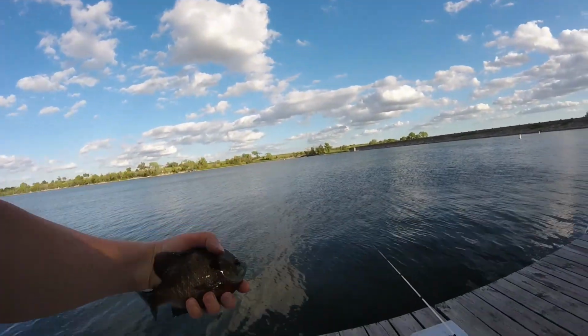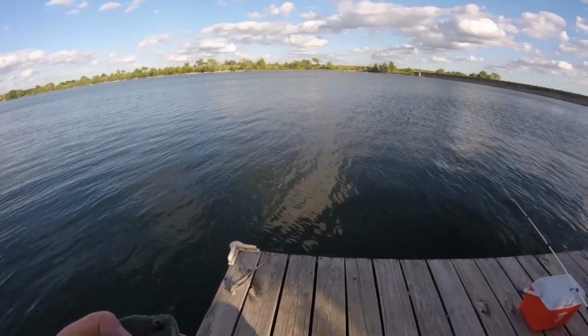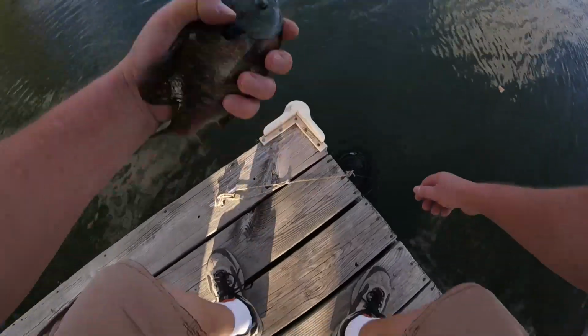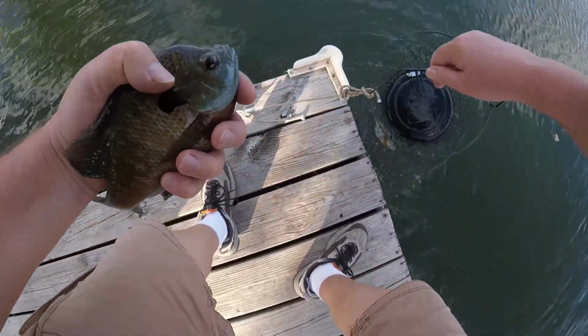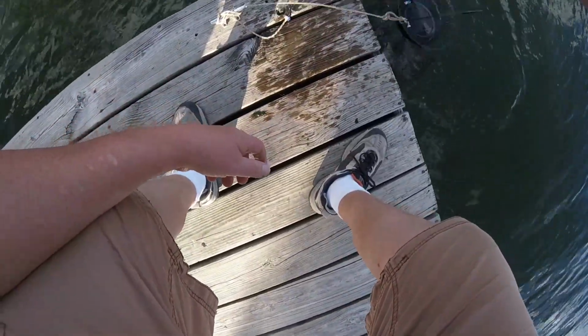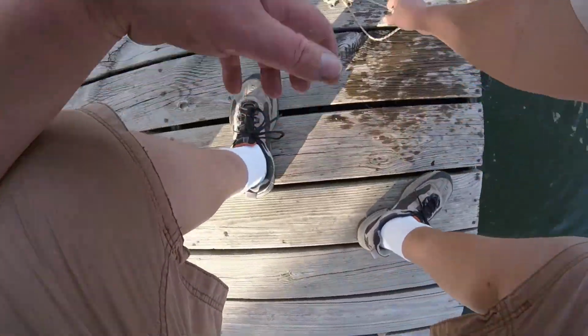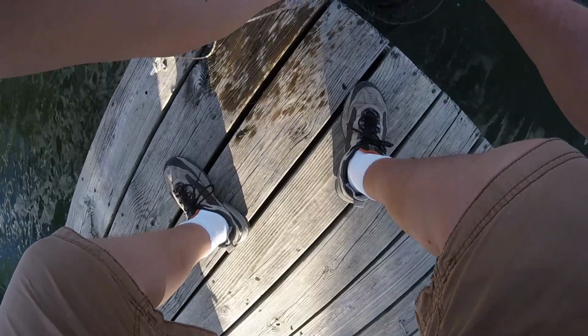There he is. There's the bait. Some more bait. Don't drop them in the water. Yeah, I got three live ones. Mine's the biggest one. There we go. Undo one, wrap this. Make it a little easier.